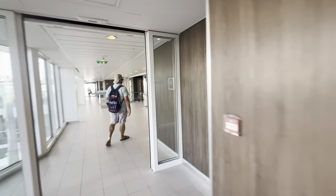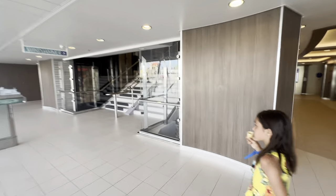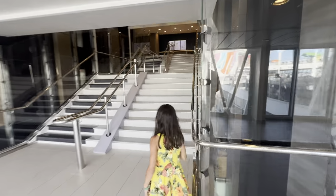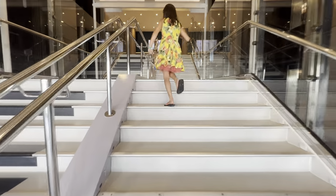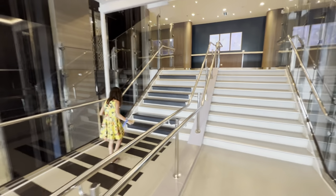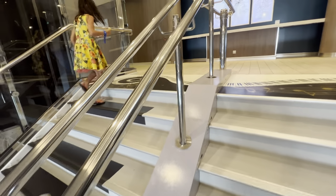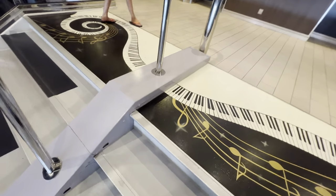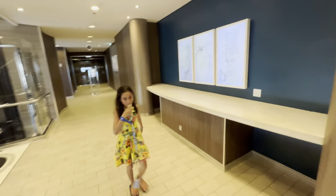Right, Maze? All right. Ooh, you've got to show them before that. This is one of Maisie's favorite things. When we go up here, we have the piano stairs. Go ahead, Maze. And it actually goes off and works the way it's supposed to. So much fun.